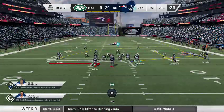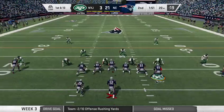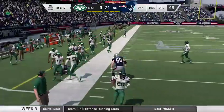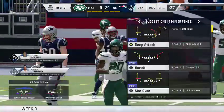Here we go. Second. Throwing on 1st down is Brady. This is White on the screen. 15 yards is the pick up there, and the drive starting very nicely. 1st down.